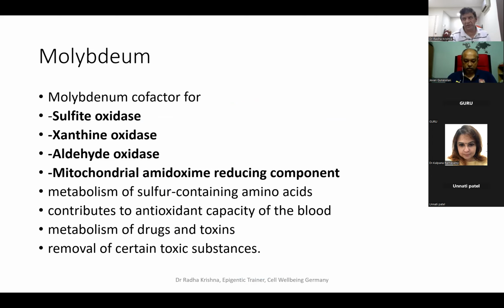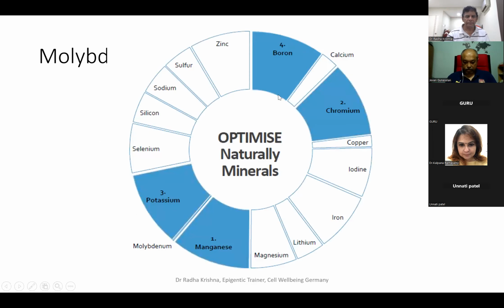So if you are testing a patient who has a high amount of uric acid, it could be a deficiency of molybdenum. Okay, it took me 1 year to really find the functions and read up about it. Okay, and it's also required for sulfur containing amino acids.